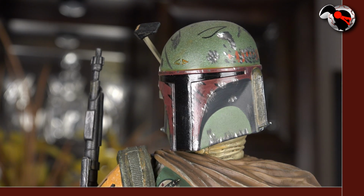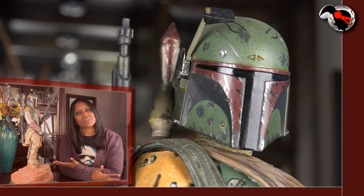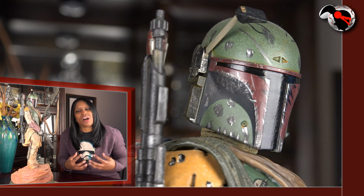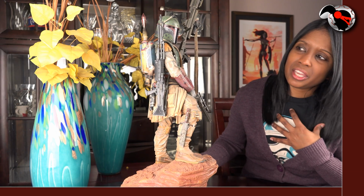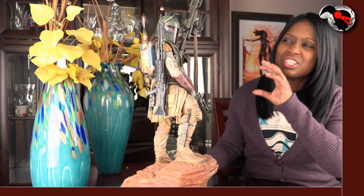Now, one of my favorite qualities of Boba Fett's helmet is that I think it does a great job of preserving the mysteriousness, the secrecy of the man behind the outfit. And looking at the helmet on this statue, I think that mysteriousness is carried over nicely. In my opinion, the war-torn exterior of this helmet really sets the scene for this entire statue.